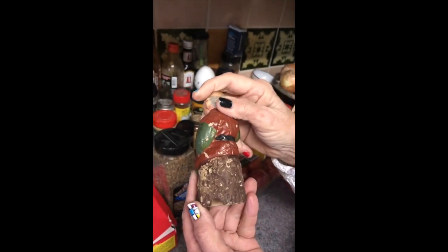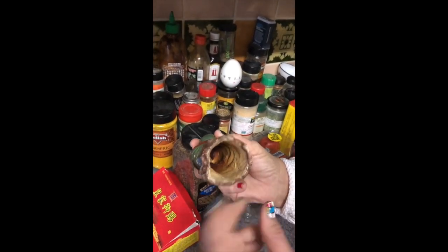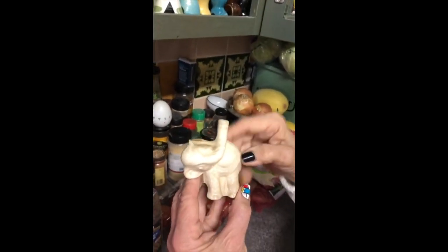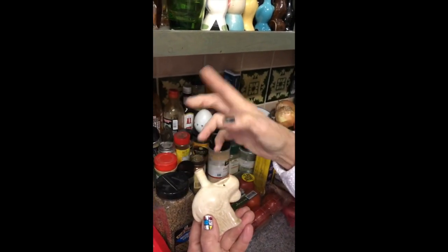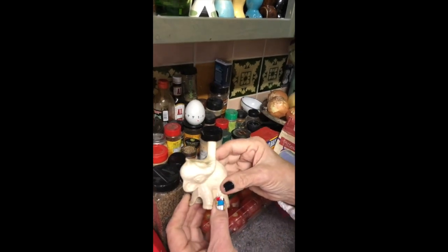Oh, look at that. This is from Japan. Look at it. It's been used many, many a time. It's a pie man. And then it's a pie elephant. See? So the steam would come out of his trunk. And then there's a little hole here. A little steamer, a little trunk. So it would be a steamer trunk, right?